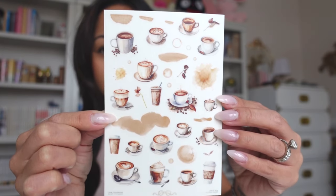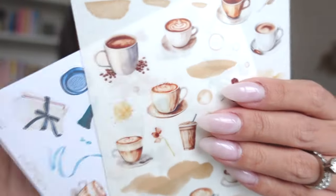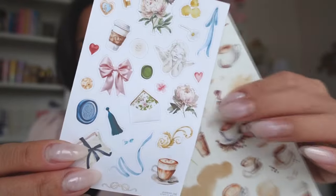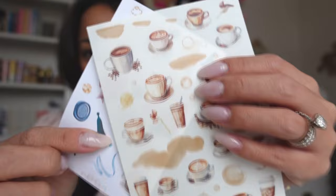That is Latte Please. And all of my stickers, by the way, come in white matte, which is just a normal white sticker paper like this. And then this, what I'm showing you right now, is clear matte. So this is semi-transparent. So you can see right there, you can see through it, if that makes sense. So this right here is white matte, and see, it's not transparent, but this one, the coffee one, is clear matte. So there you go.